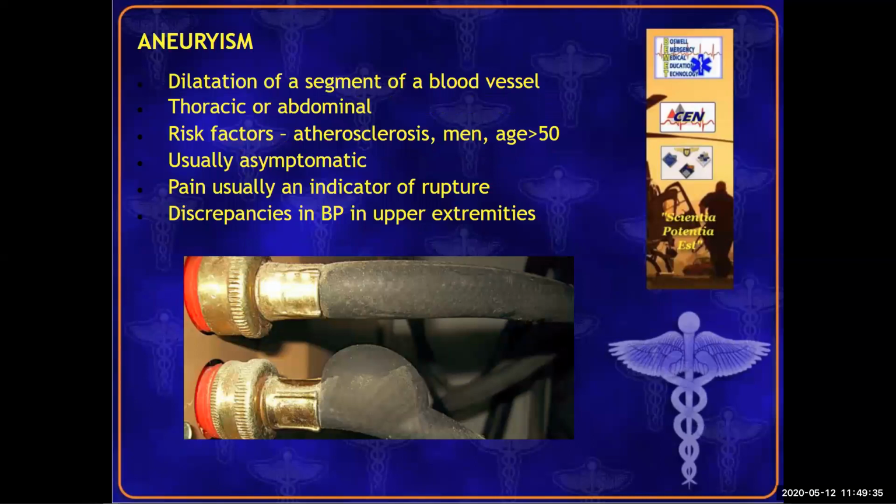The aneurysm, this is a stretching or a dilation of an arterial wall. So I'm showing you a picture here. It looks like a washing machine with a couple of hoses, and you see that big bulge on the side. That's because there's too much pressure in that line, and over years, eventually that pressure stretches it. So aneurysms are usually asymptomatic. Patients don't feel it. They don't know they have it. If you're having pain, then we think dissection.